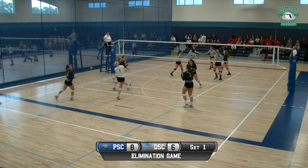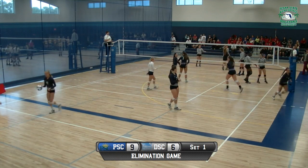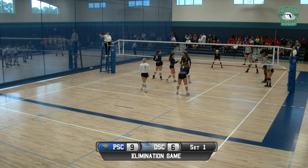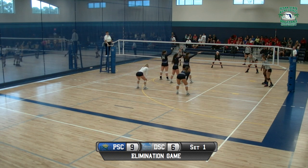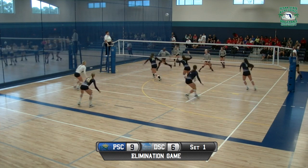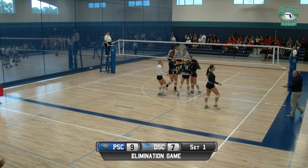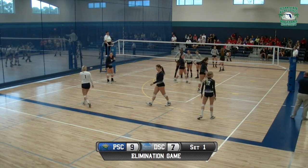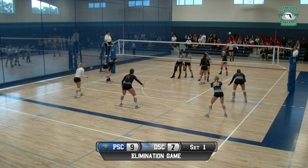Rogers with a service error. She will just miss that line in the back corner. So Stange back to serve now. Stange, rather. Stange. I probably mispronounced that 10 times. Stange to serve. Daytona with a good pass. They'll go back and set number 16, Katora Roberts. My apologies. Roberts started off the game with a couple of errors, but just picked up a kill for Daytona.